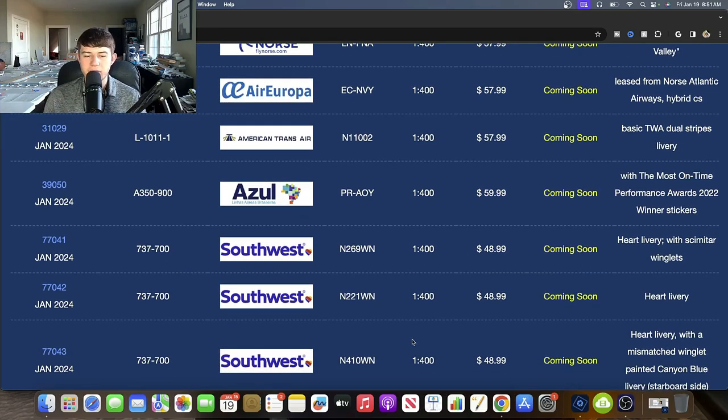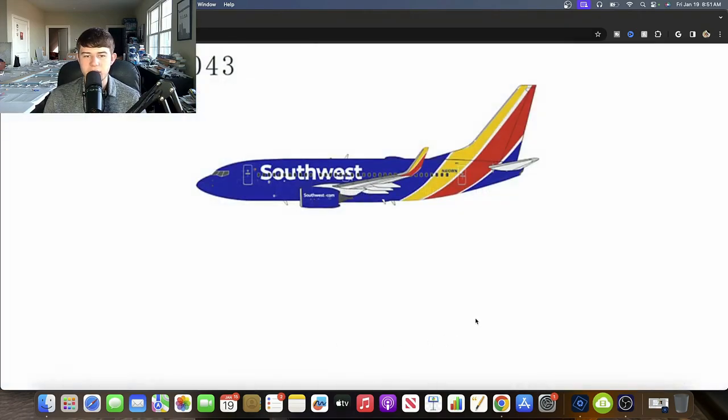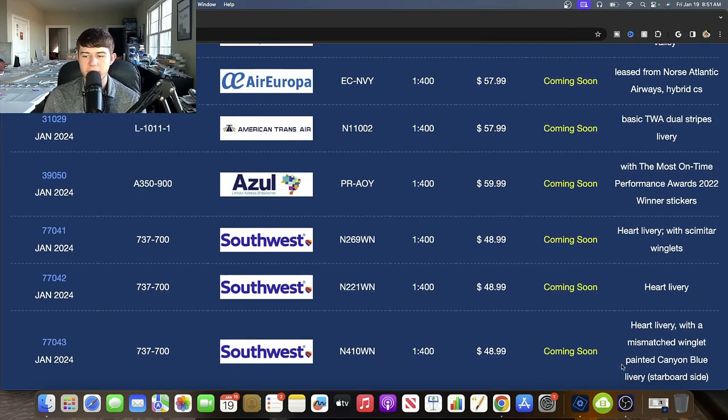We do have another 737-700 registered November 410 Whiskey November, and this has a mismatched winglet in the Canyon Blue livery. So that's very cool to see. It must be on the other side. That's my starboard side. Yeah.